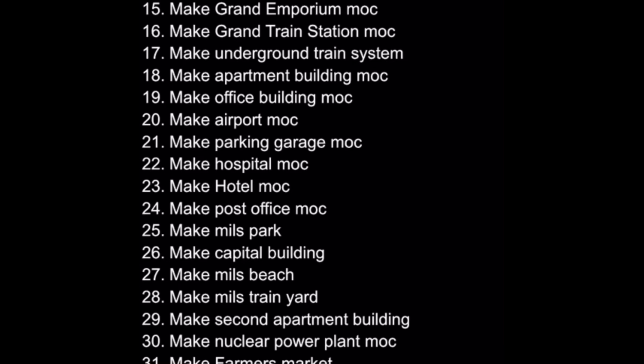The next thing on my list is to make a nuclear power plant. I don't know, this seems like a very ambitious project because nuclear power plants are big. I might just make a normal power plant, or, like, fossil fuel power plant, or maybe just a solar field or a wind field. I don't know yet, but what I should have just written is to make a power plant.